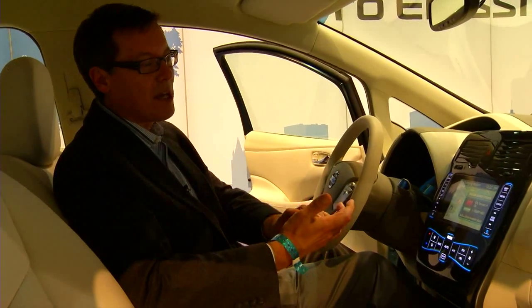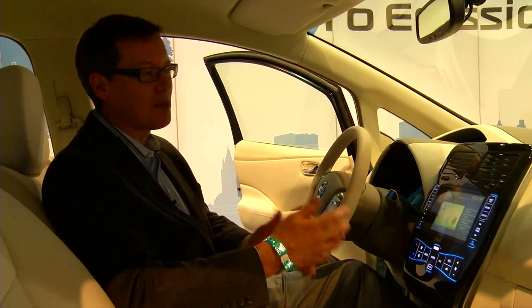Using your cell phone, you're going to be able to actually control features of the vehicle. Your cell phone will be able to remote control, turn on the heater or the air conditioner, so if you want, using power from the grid versus your battery to actually warm the car up or cool it off before you get inside.